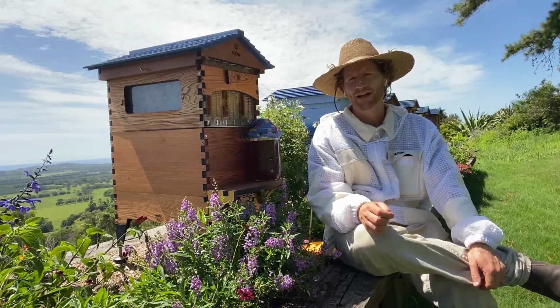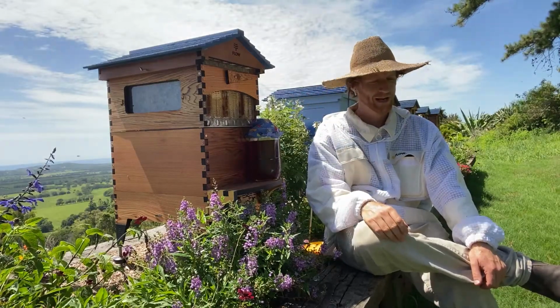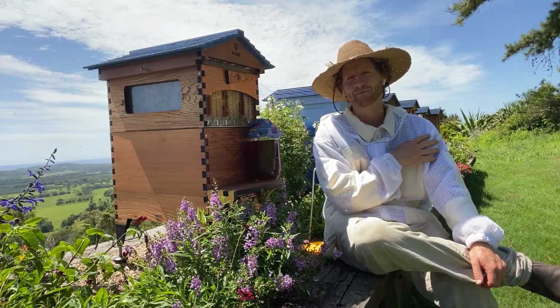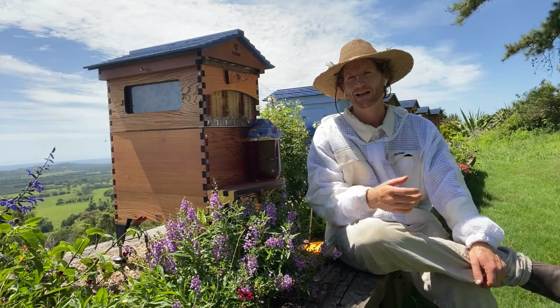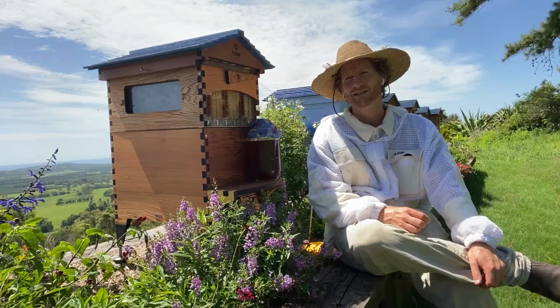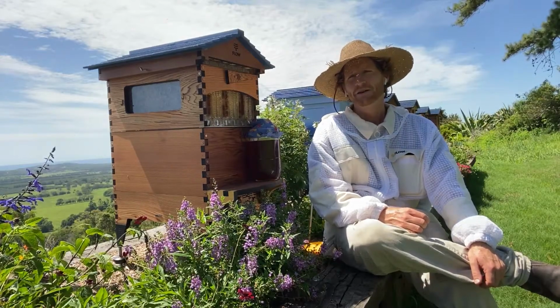So there's two ways around that. One is you move them more than about 4 miles, 6 kilometres, leave them there for a month till there's a whole lot of new forager bees, and then take them back, and then they won't remember that you've shifted them to another location. So that's a typical way to do it.